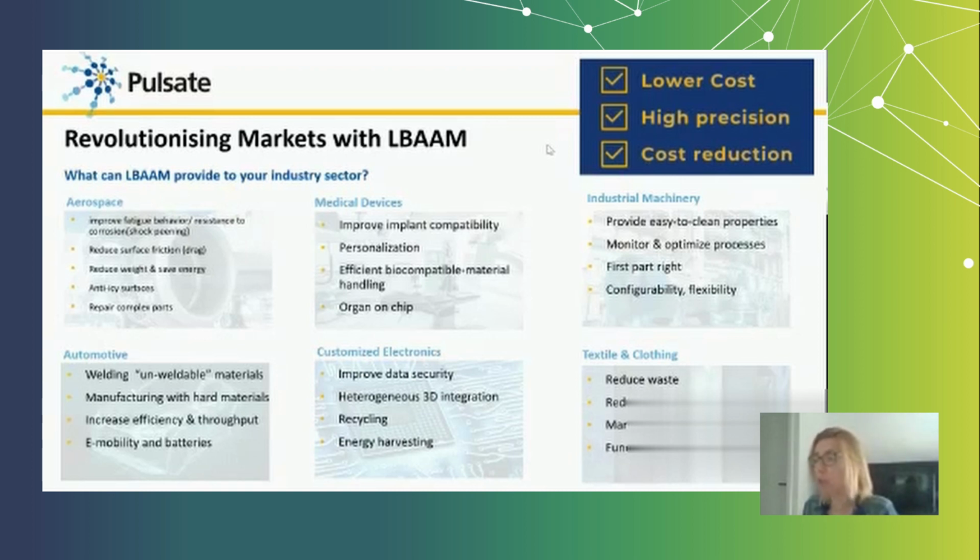I'll not go into much detail right now, but I believe it's important to see and understand how those laser-based technologies can be important in different sectors. We have predefined 6 sectors for Pulsate projects, but of course this list is not limited. The experiments, the participants of our support programs, represent some of those sectors.